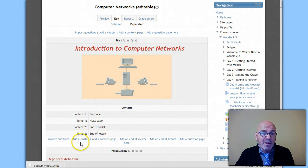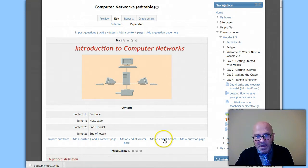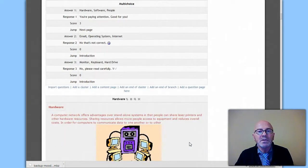You can have content pages within that as well, though. Add a content page, add an end of cluster page, and add an end of branch, like my hardware branch, my people branch, my software branch, and add a question page. Mostly you're probably going to be adding question pages where you want them. So those are those pages all expanded. That was that question page there. Scores out of 3. I made it out of 3 because they had to remember 3 things: hardware, software, and people. So that's why I made it out of 3.